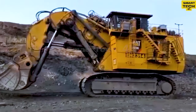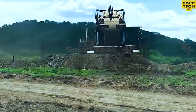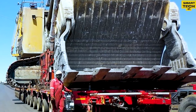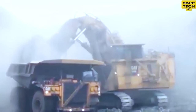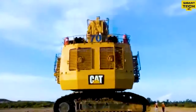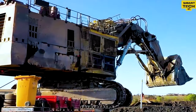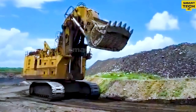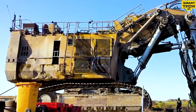Standing at 9.4 meters in height, 12.5 meters in length, and 5.2 meters in width, it is equipped with a 16-cylinder CAT 3516B HD engine, producing 3,750 horsepower. The Caterpillar 6090FS can move at a speed of 2 kilometers per hour. With an operating weight of up to 811 tons, a maximum digging force of up to 3,630 kilonewtons, and a bucket capacity of 42 cubic meters.